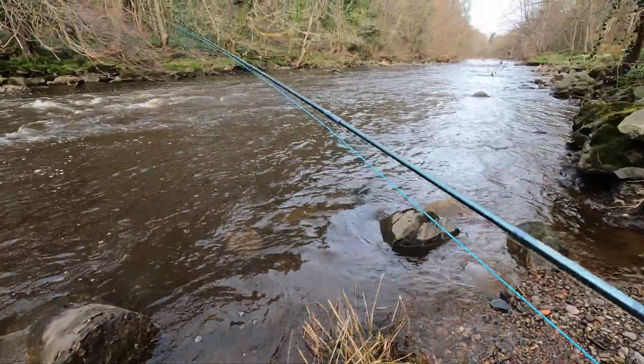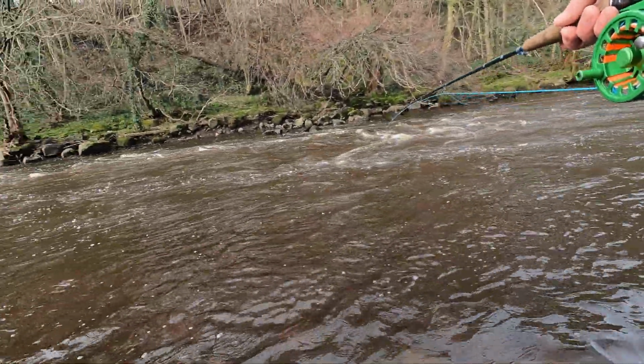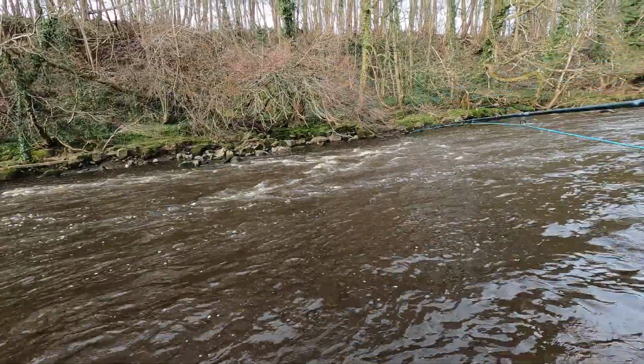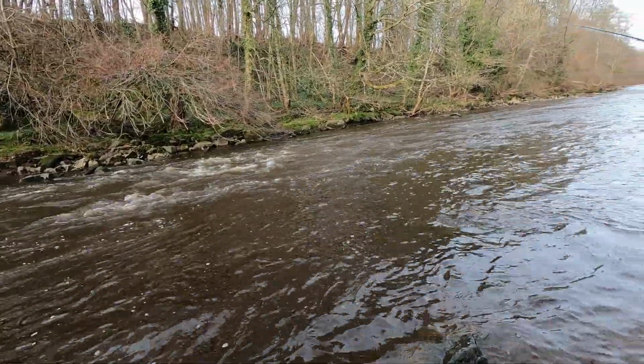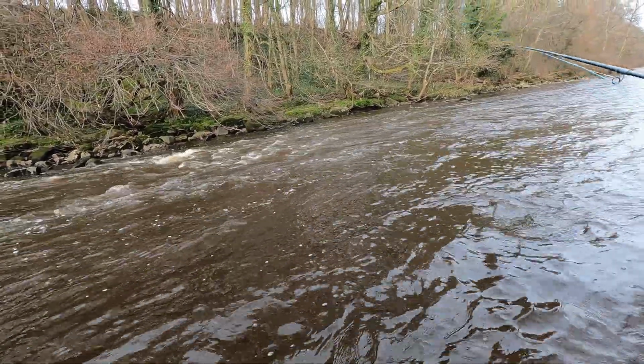There we go, successfully navigated that. So what I'm going to do is I'm just going to put my fly in here and let it drift down. I'm going to fish this pool for about 5-10 minutes, then I'm going to try and get down into the slack water there, then I'm going to work my way down. So unless I catch a fish or fall in or think of something interesting to say, I'll see you a wee bit further downstream.